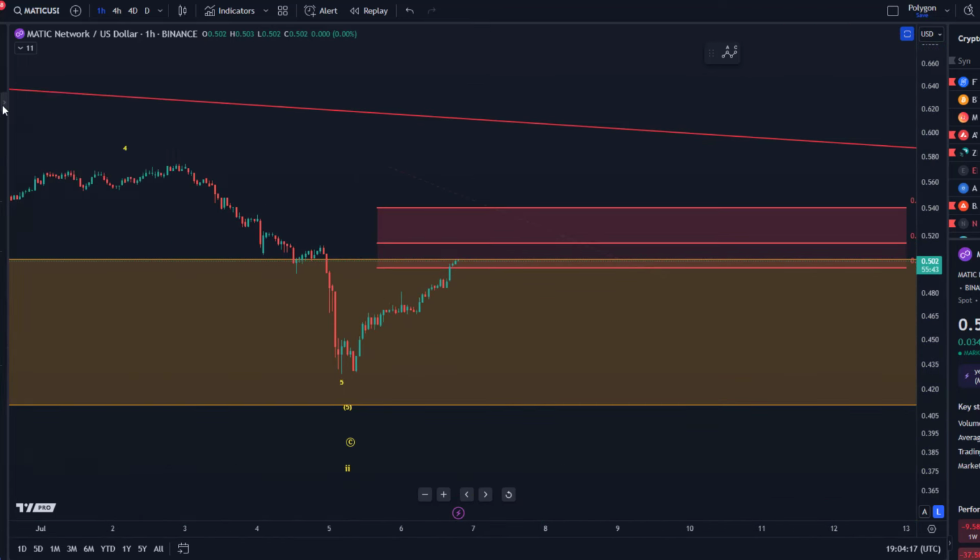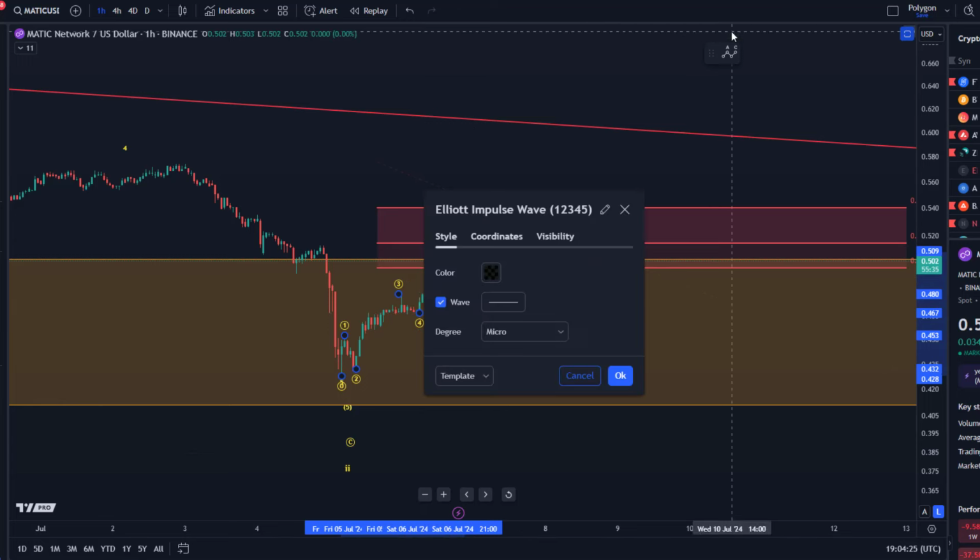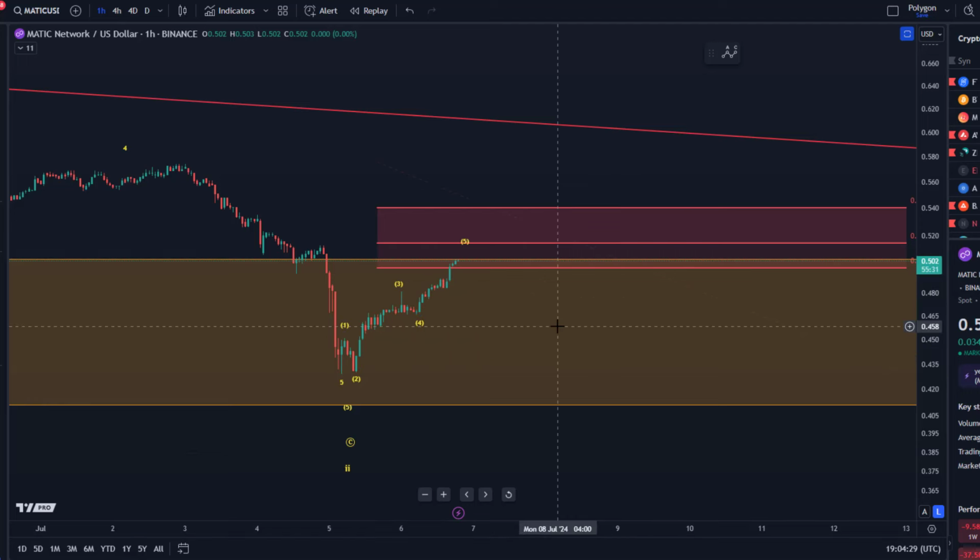If we label that as a micro 5-wave move, then I have a 1, a wave 2, this could be 3, 4, and this would be the wave 5, which is still absolutely valid and reasonable. And once we have a top in place, we can also add a support zone.